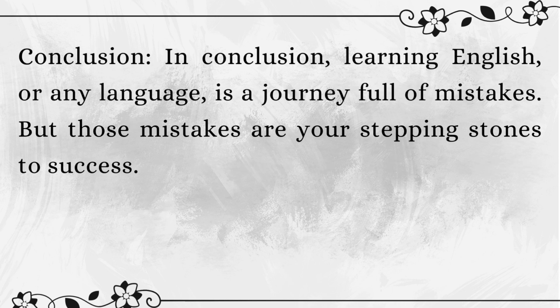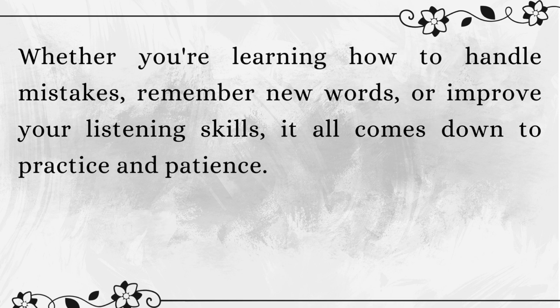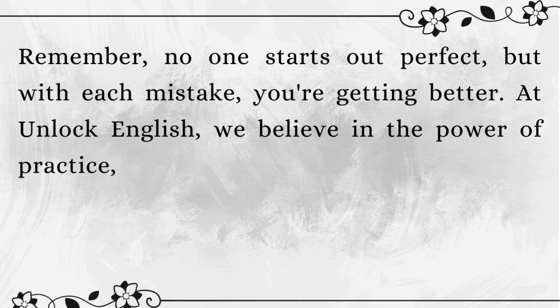Conclusion. In conclusion, learning English, or any language, is a journey full of mistakes. But those mistakes are your stepping stones to success. Whether you're learning how to handle mistakes, remember new words, or improve your listening skills, it all comes down to practice and patience. Remember, no one starts out perfect, but with each mistake, you're getting better.